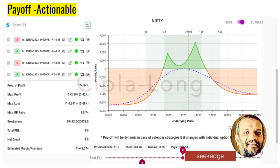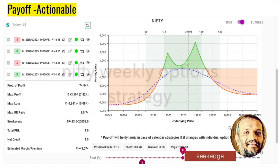Let's take the next actionable. That's a weekly option strategy on the Nifty, where we are selling a double diagonal calendar spread. We're selling the 19,500 put, an OTM put and OTM call. We are selling 19,900 and 19,500, right? And then we are taking hedge positions for the week after that, the far week, right?